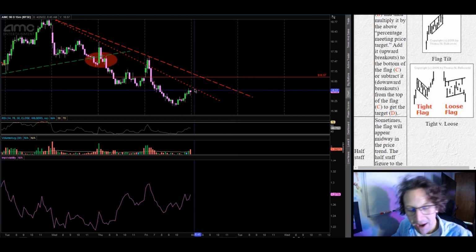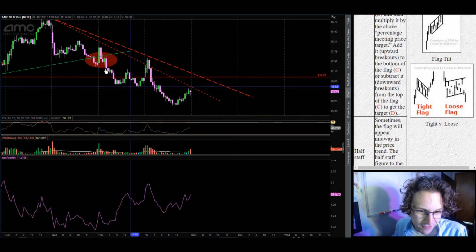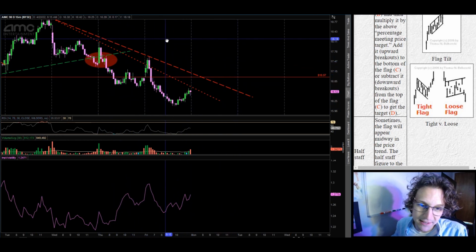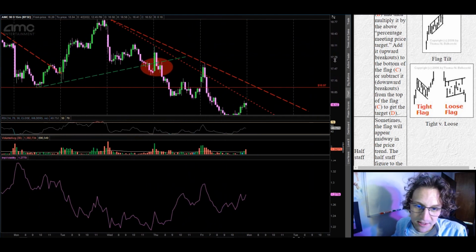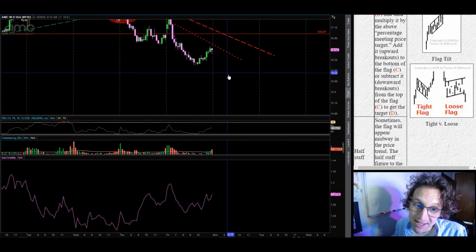So a mild little hiccup, a bump up, or a prolonged inverted head and shoulder setup would be hard to trade. So I'm going to be careful watching Monday's open. Monday's open is going to be a big signal.